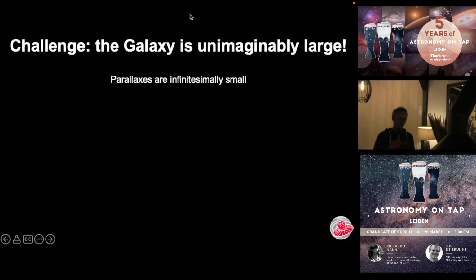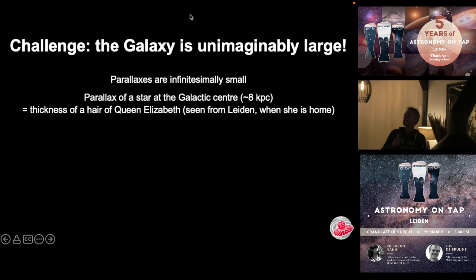So that's comparable to from here to London, for instance. So imagine you have Queen Elizabeth at home in Windsor Castle and you have a hair of Queen Elizabeth. And I'm not talking about the length of a hair, but the thickness of a hair. And imagine that tiny angle seen from here, from this room in Leiden. That corresponds to the parallax of a star at the galactic center.